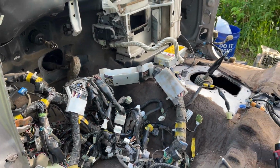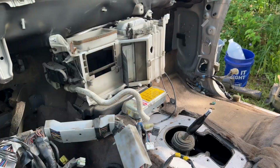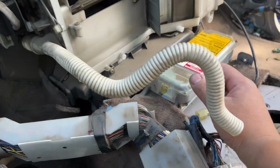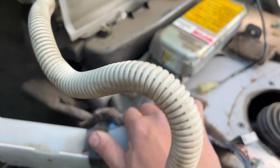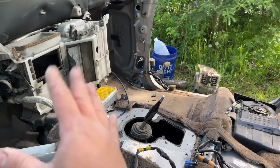So we're pretty much done for the interior, guys. I don't want anything else in here. I don't need a carpet. The only thing left is the heater core, the wires. This is the ABS thing right here, the ABS sensor. And you can't really take this off unless you have the key for it. So I don't have a star bit key for it, so I'm not too worried about that.